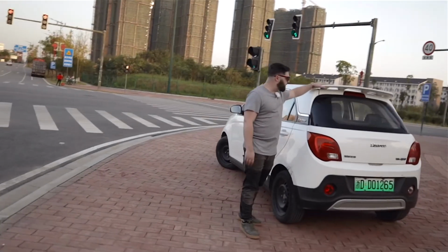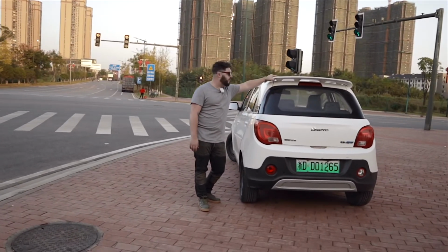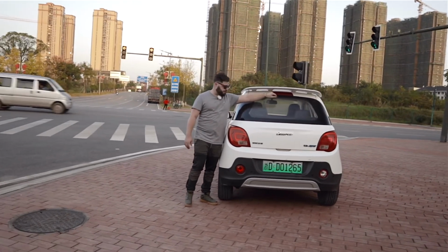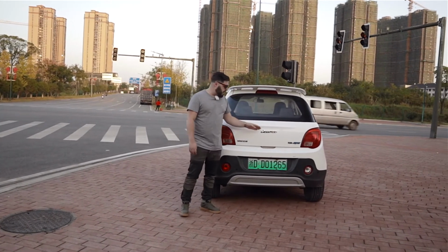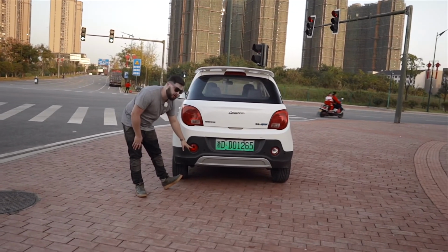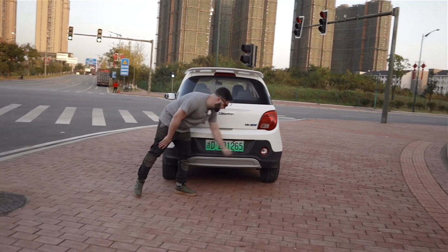Now, up at the top, you've got this kind of sporty spoiler. I don't think it does anything for downforce. In the middle, you have a third brake light. And as you come down, you have some more badging, your rear fog light down here, and also your reversing light.